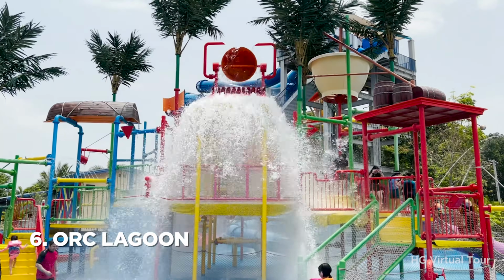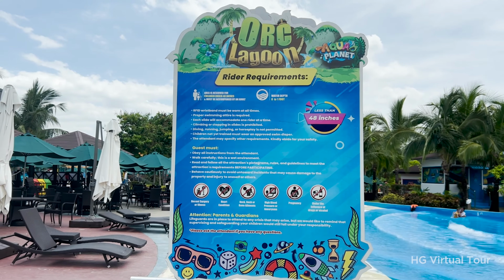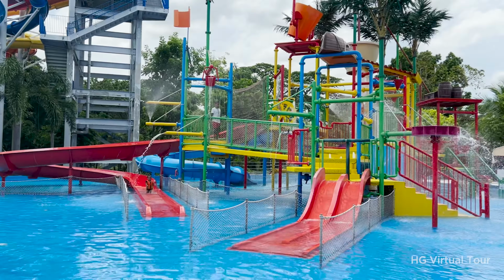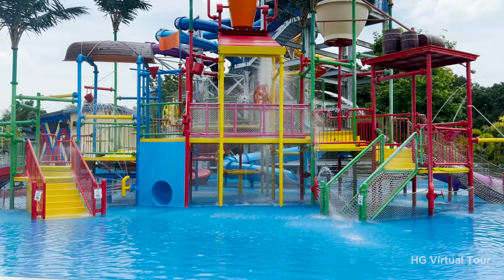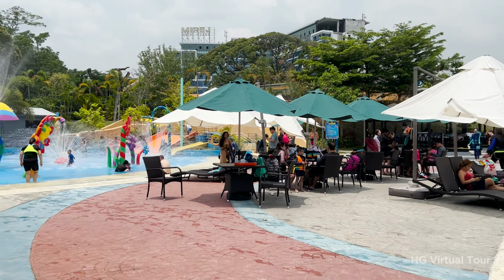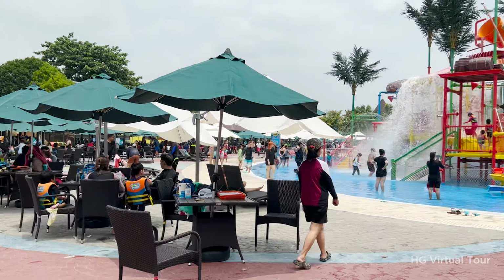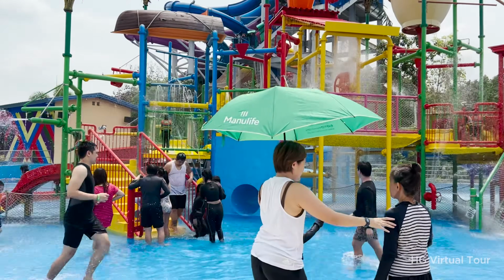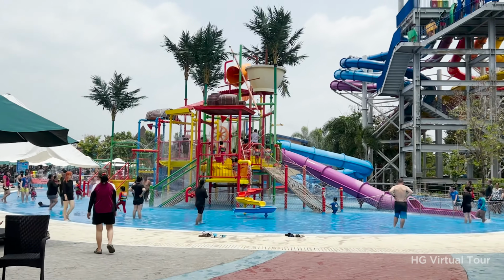Number 6. Safe and fun water play at the Orc Lagoon. The Orc Lagoon at Aqua Planet is a dedicated area for young children to enjoy safe and fun water play. It features water slides, splash pads, and interactive water toys that are designed to keep young children entertained for hours. The Orc Lagoon is perfect for families with young children who may not be old enough or tall enough to go on the larger water rides. The water slides in this area are smaller and more gentle, making them a great introduction to water slides for young children.